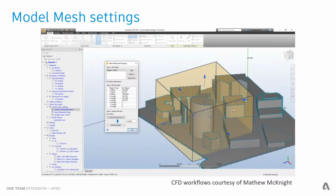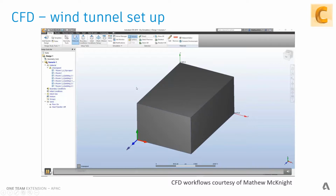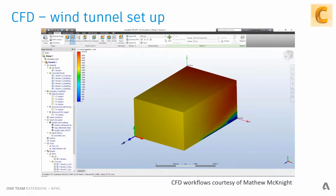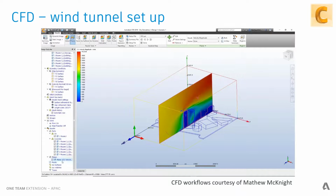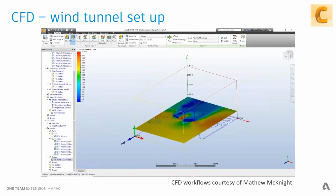Basically, you can work with really simple models. You don't have to be an expert in terms of making the models, and then you can configure how you want to refine it. And we've got some basic workflow videos of how we're sort of doing this. So we're setting up some planes to cut the building. Now, it could just be a wind tunnel, or you may just want to work with a plane here. We could do this vertically or horizontally.